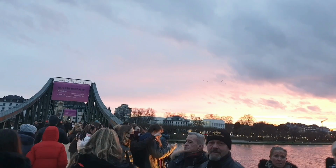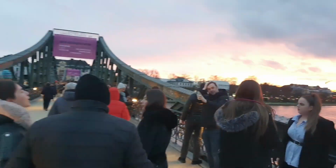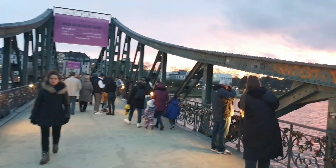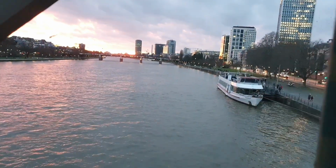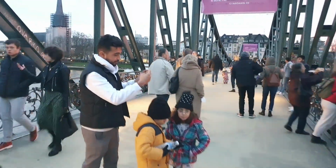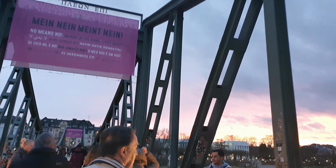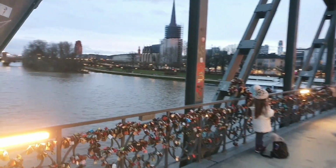Let me see how big this is and if I can walk. Yes, I'm just walking. Look at this, man. Over there you see some skyline, over the river, of course, and let's move forward. So everyone is taking pictures. I'm just walking and showing you the beautiful bridge.